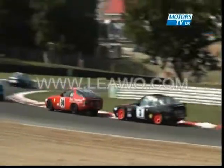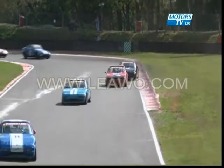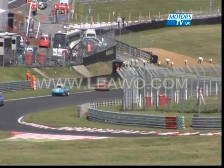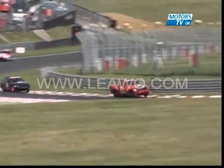Siddle looking very much in control. Andrew Hannington coming under pressure from class championship leader, Stephen Brown. So Brown potentially on for a podium here. 4-way scrap then for lead position. Those cars very, very close together. And if you fancy racing Porsches, but maybe can't afford a Boxster, there's some very competitive, close racing to be had in the cost-effective 924 class.